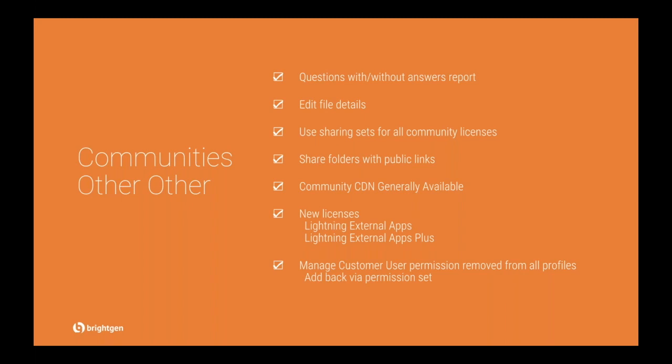And my money would be that it'll be a small number of people that are asking and answering them. It's normally a few active people rather than very active across the spectrum. The report shows questions across all objects and includes both answers and correct answers. File fields can now be edited directly from a community.